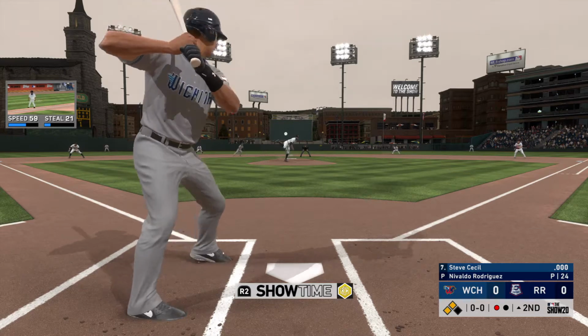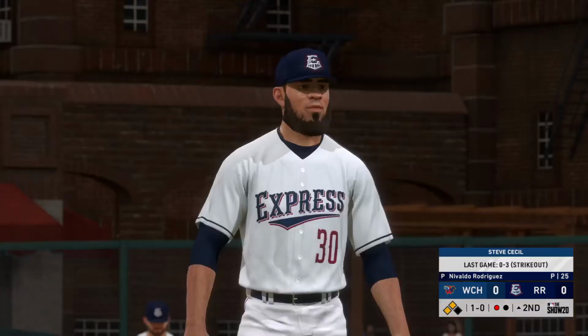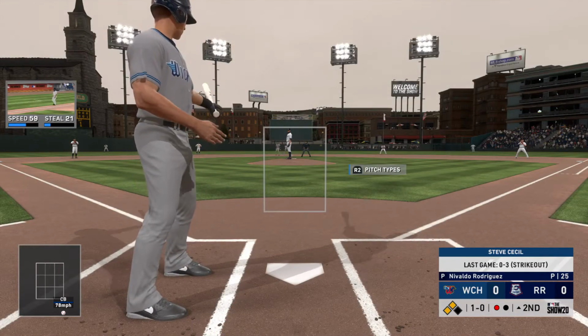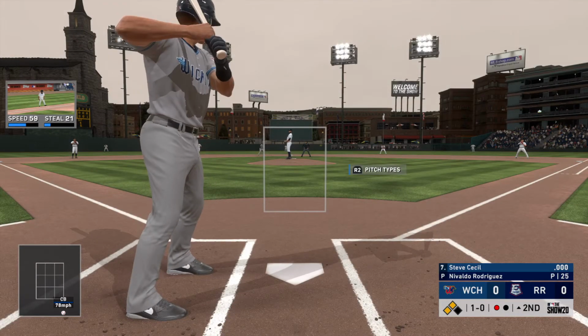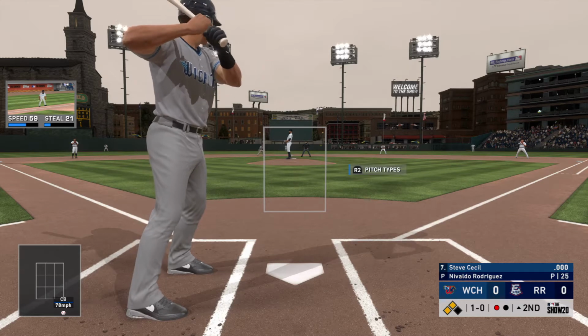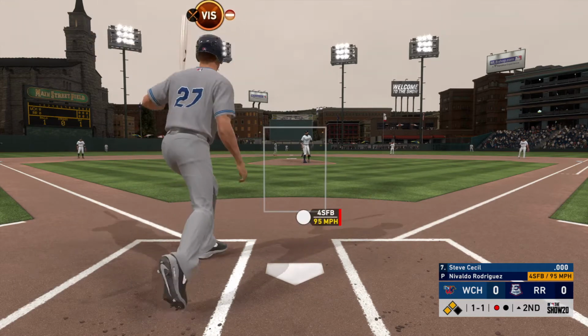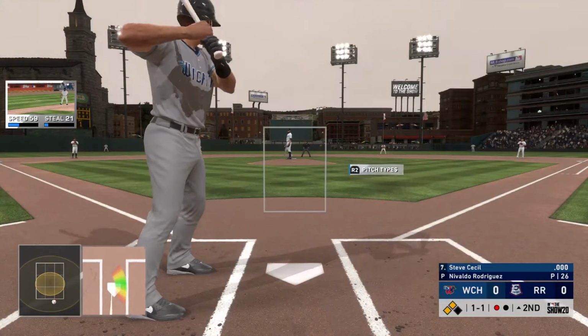First pitch of the at-bat on its way. Breaking ball. That's in the dirt as he takes a ball. Not gonna lie, I saw that ball leave his hand. I'm thinking, I may swing at that. Good zip on that one as he just throws it by him for strike 1.